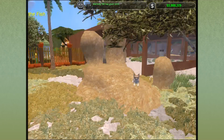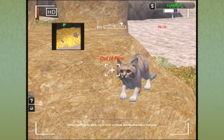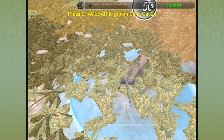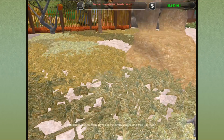Okay, let's turn this way. Oh, look at you. Hello, gorgeous. I'm actually out of room to take more pictures of your amazing beauty. I'm out of film. That's a pity. That's a deep pity. But it's very exciting to see you. Oh, it came literally to eat the fish that we were standing on top of. Well, there you go, my friend.